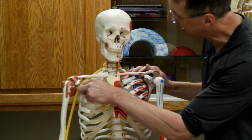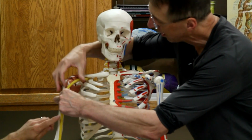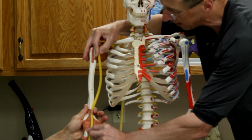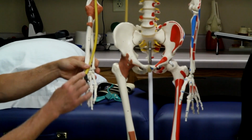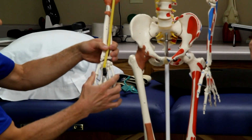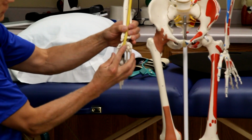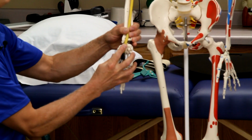Done a nice job of representing the median nerve here. It comes down underneath the collarbone, goes up into the armpit a little bit, then goes between the bicep and the brachialis, and then it comes down and goes into the hand. And look at this, it fits right into that carpal tunnel, which is the carpal bones, and it's not really a tunnel, it's an open tunnel. You can see as you flex the wrist or extend the wrist how it fits right in there, and that can be the primary cause of carpal tunnel syndrome.